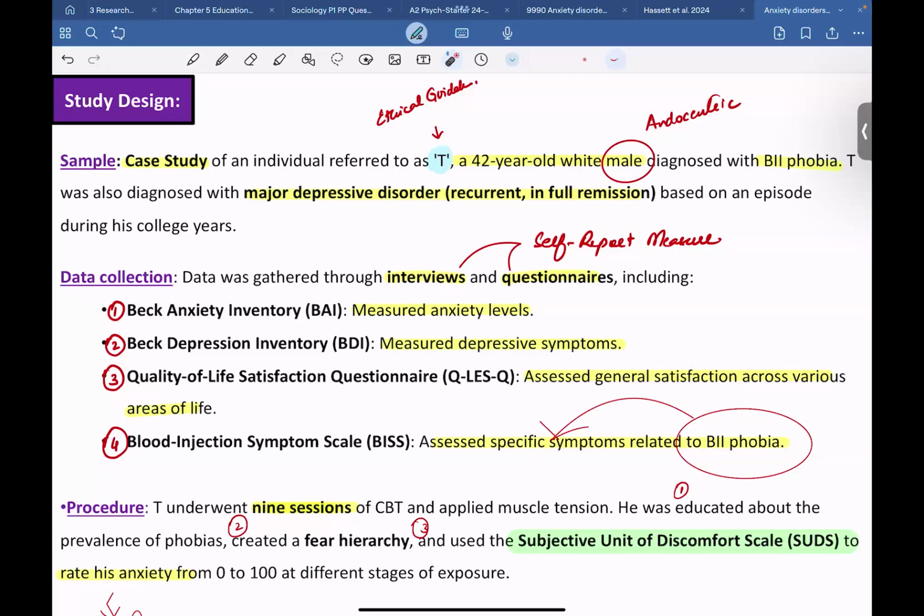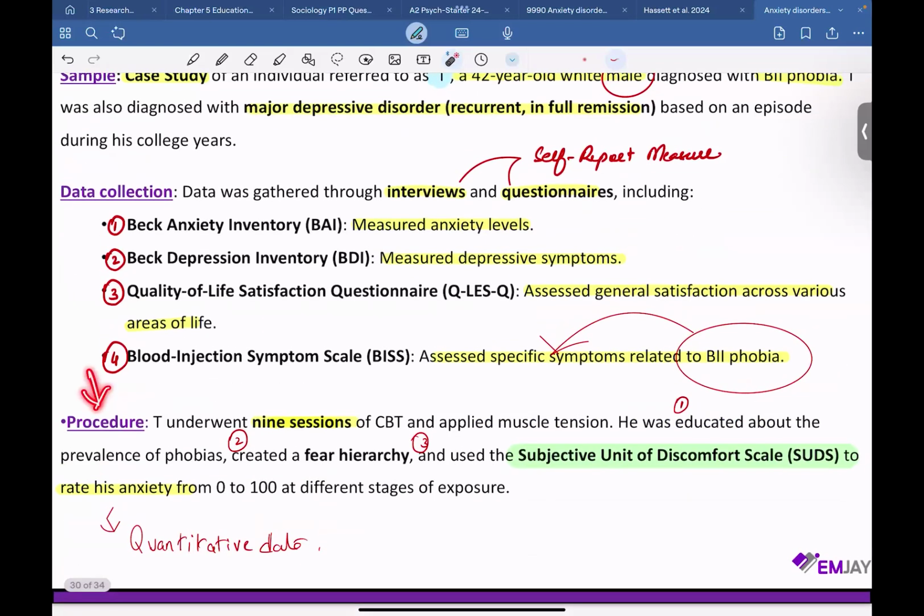So yeah, data was collected primarily through interviews and questionnaires. We just spoke about a couple of questionnaires over here. If we move on towards the procedure, T, that is the participant, in this case the patient, went through 9 different sessions of CBT and applied muscle tension. He was educated about the prevalence of phobias, created a fear hierarchy, and used the subjective unit of discomfort scale.